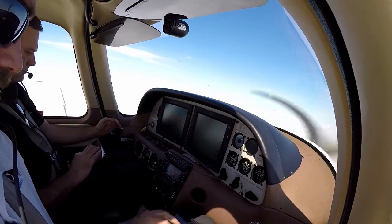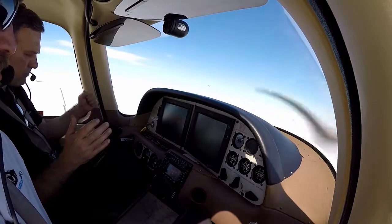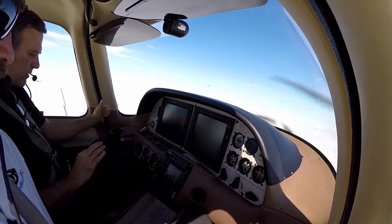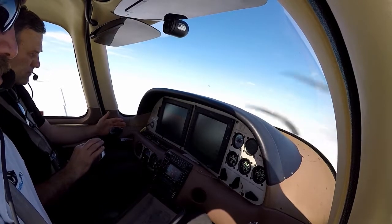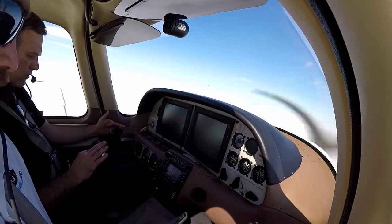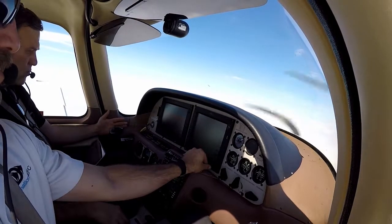12 Charlie, climb and maintain 5,000. Climb and maintain 5,000, 12 Charlie. Cessna 218, cleared to the Okmulgee Airport via radar vectors, maintain 4,000. Proceed direct the Okmulgee VOR, hold as published over the Okmulgee VOR, just waiting for some traffic to come in. At 4,000 and hold as published for 218. 218, traffic will be above you, holding over the Okmulgee VOR, Duchess at 5,000. We can go down to 3,000 after he clears. 5,000 to Duchess, 218. Cleared RNAV GPS runway 18 approach.